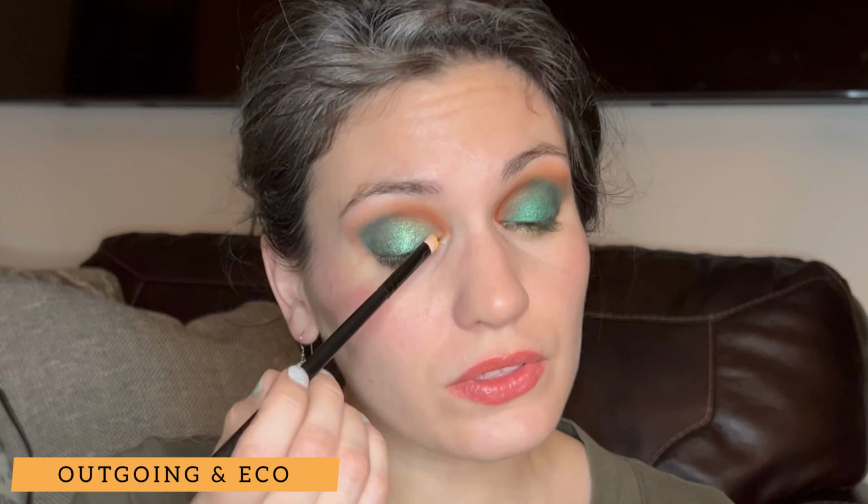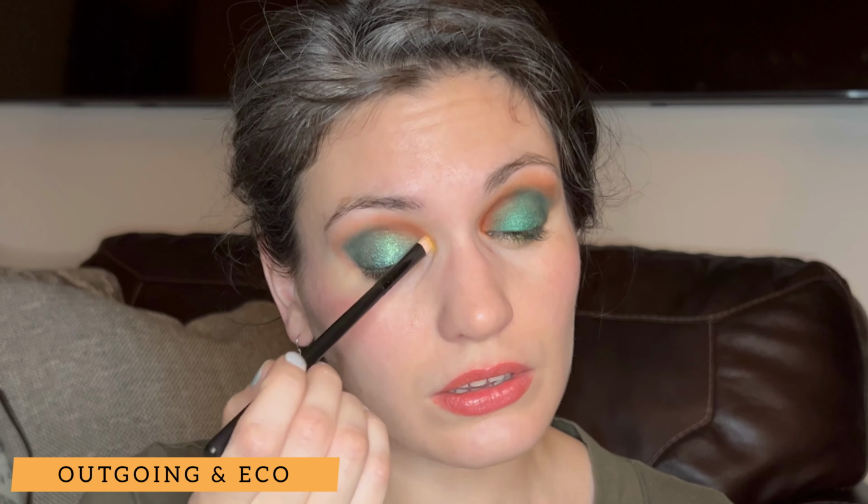Now these two are quite different in the two palettes. In the BH palette it's called Outgoing and the ColourPop palette is called Eco. They're quite different shades. I'm not going to tell you which one is which in case you don't remember because I want you to try to guess which eye I'm doing. But I'm going to put that as an inner corner highlight right here.